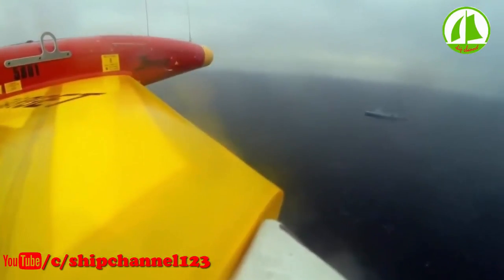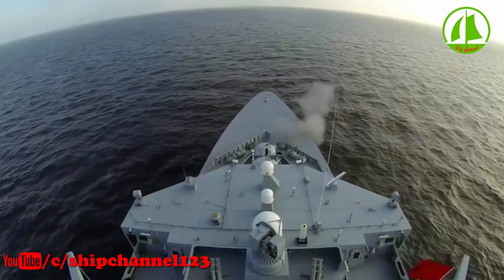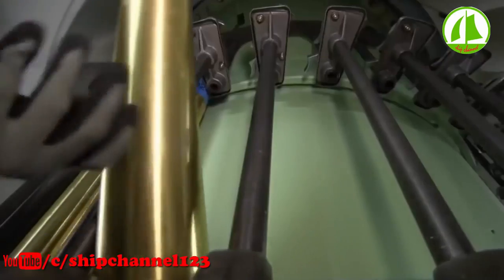Right now, the ship is under threat from drones, simulating a jet fighter attack. In the munitions room, weapons officers reload the massive 76mm shells.